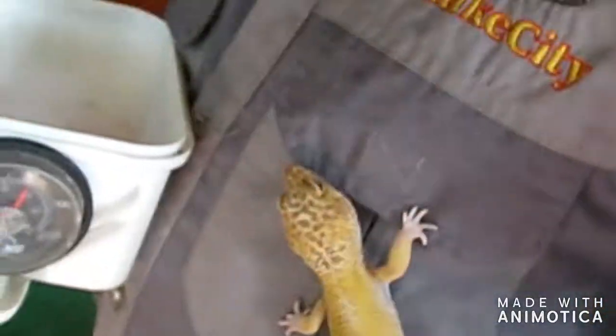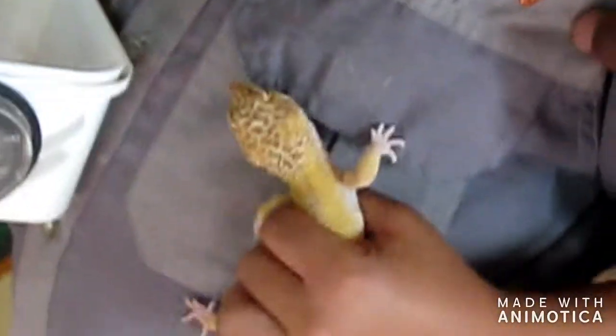Just have a look at how beautiful that snake is. This is a Tremper. And look what this little guy's got. This is a Tremper albino leopard gecko. It's one of the animals I have on display here.